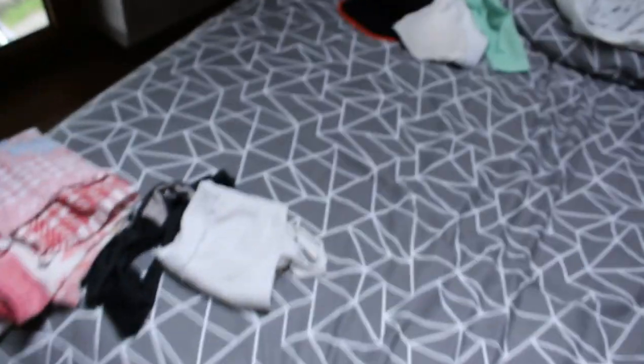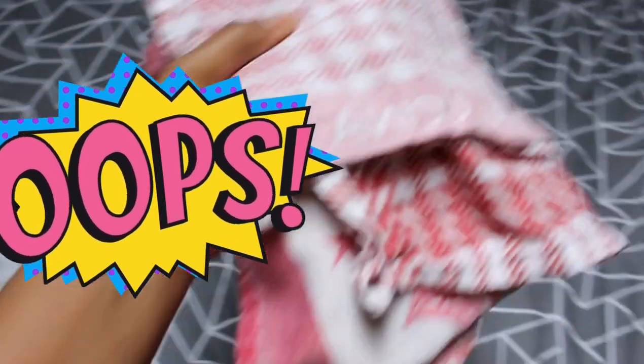So you can see everywhere is a mess, like not really a mess. I just finished folding some clothes. Those are the clothes I'm going to be wearing this morning and the ones my daughter is going to be wearing. And the bathroom is a mess. So I really have to put it in order and clean the bathroom before we do this video.